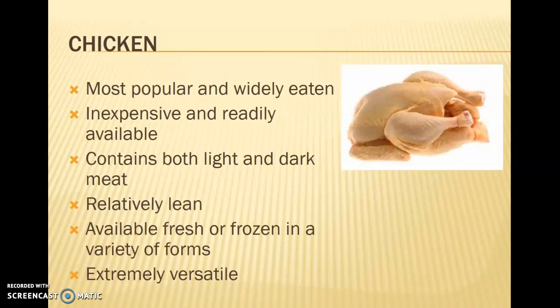Chicken is by far the most popular and widely eaten of all poultry items. It's inexpensive, it's readily available, it really comes in all varieties and forms. It contains both light and dark meat. It's relatively lean. You can get it fresh, you can get it frozen, you can get it already breaded, prepared and cooked, ready to go with a hot rotisserie. It's extremely versatile.